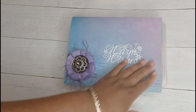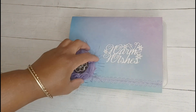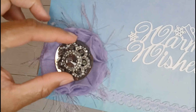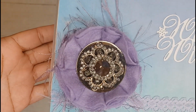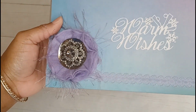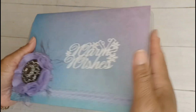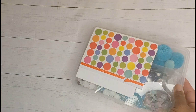I love this paper in the background. It almost looks like it was watercolored. It's so cute. And look at this felt flower with the eyelash trim around it. Can you see the center on this flower? It is gorgeous. Wow. And then there's some lace going down it. So all of this is just the belly band for the embellishment box. I think it's so cool.